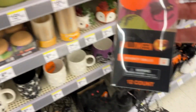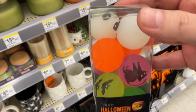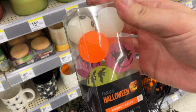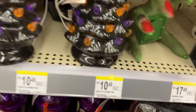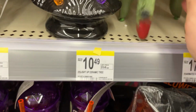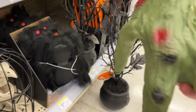Then we have these little bouncy balls. I think they were $4.49. Of course, the jack-o'-lantern is my favorite because it looks like a pumpkin. What can I tell you? So it kind of works, and it's slightly reminiscent of Mad Balls, except without the design element. Less gore and design.